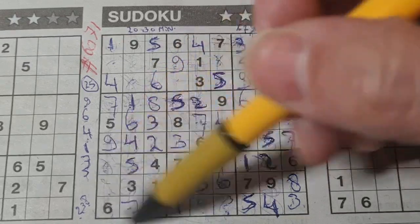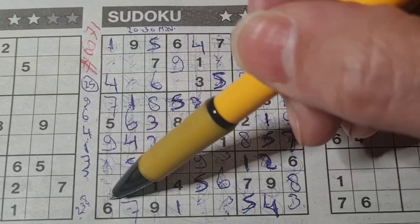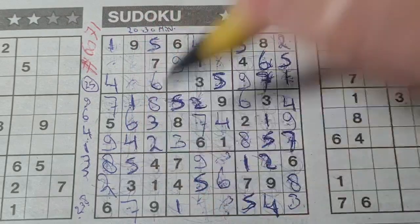2 numbers left in this big square for numbers. Here we have a 3, so the 2 and the 8 are missing. We have an 8 in this row, no 8 there. 8 should be here, and the 2 goes there.